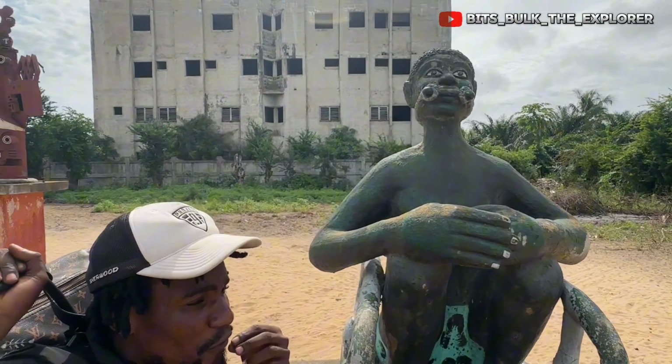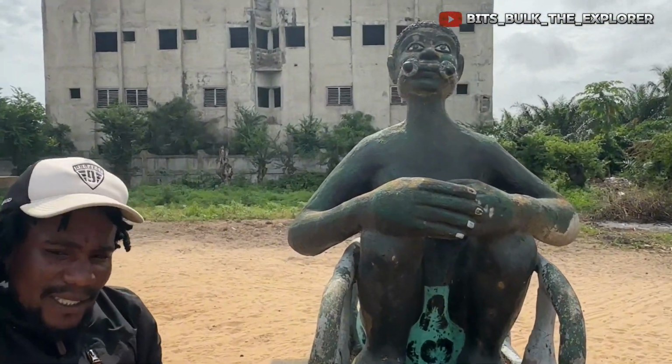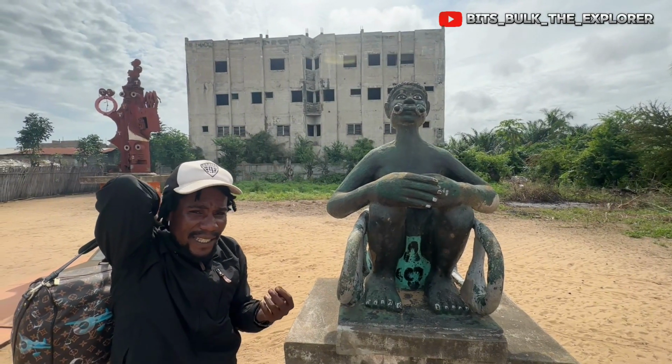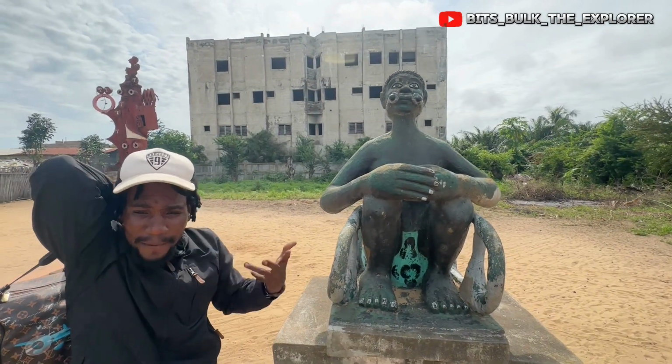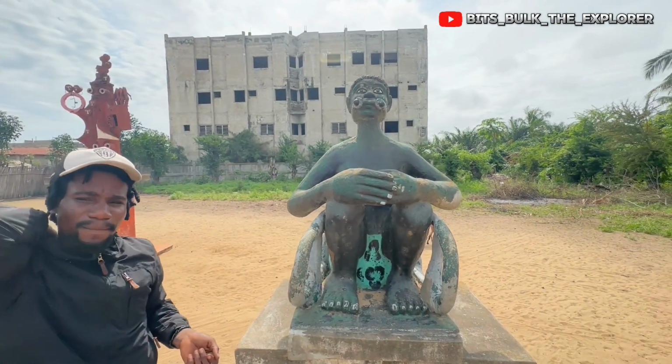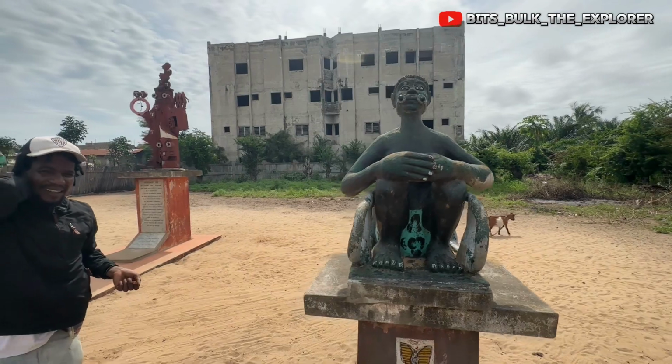Shackles were kept in their mouths to prevent them from talking so they wouldn't make rebellious plans.